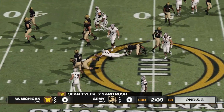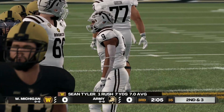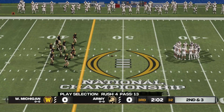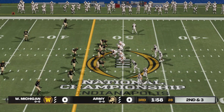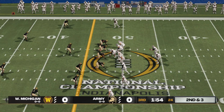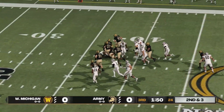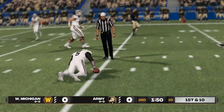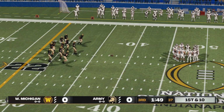And he's tackled after positive yardage. Tyler gets 6 yards on the carry. That'll bring up 2nd and 3. They need about 3 yards to get the first here on second down. Let's go, let's go. And we got Mike, number 53. Slides down. Slides on the ball. Gain of 12 yards. First down.